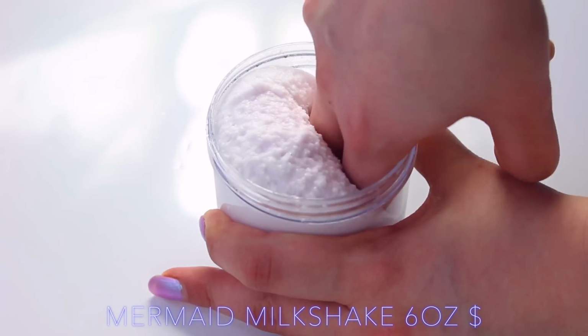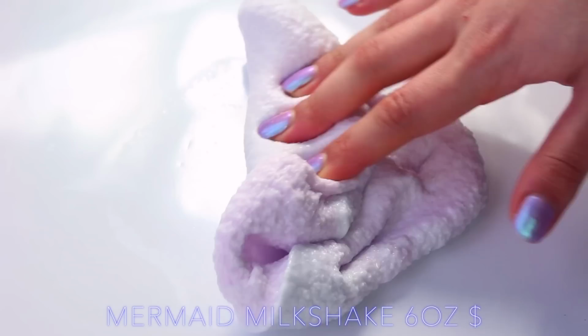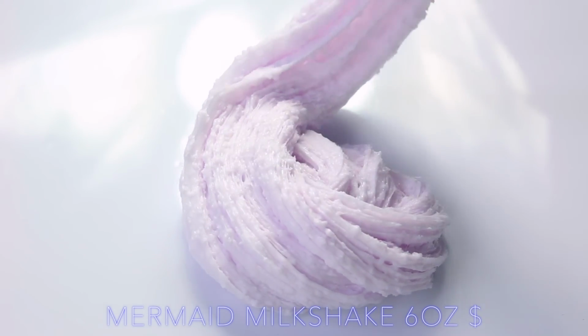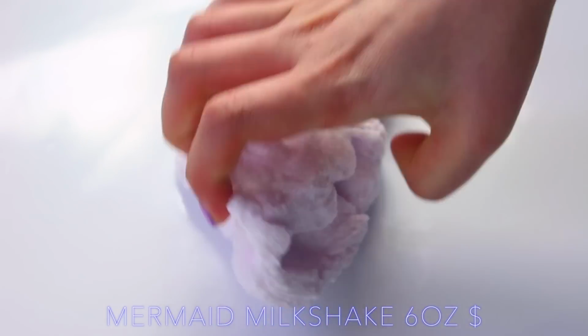I'm super annoyed at myself about the next slime because this actually had 3 colours in it before I left it to sit for months, and then all the colours merged together, but as you can see they mixed together to make a really nice pinky lilac, but it would have been so much more fun to get to mix it in all by myself.